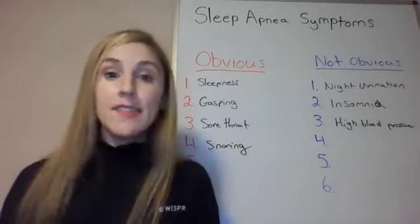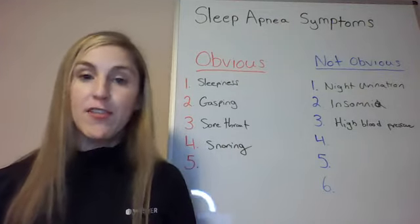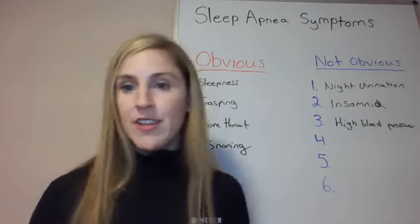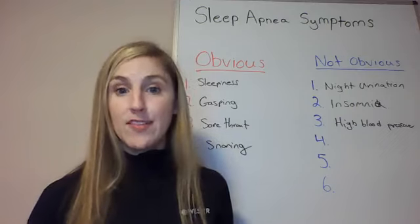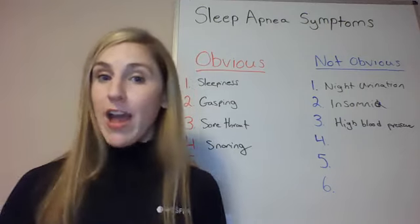But the good thing is sleep apnea treatments almost always improve snoring as well. So you're killing two birds with one stone. Okay, let's move on to another not so obvious symptom, and that is poor oral hygiene.